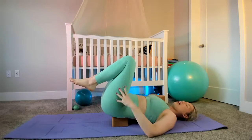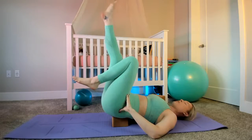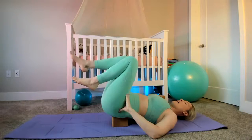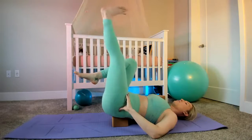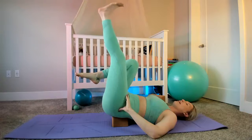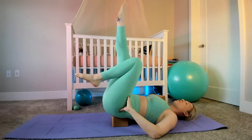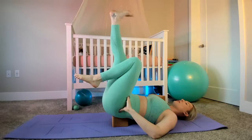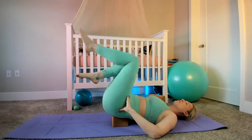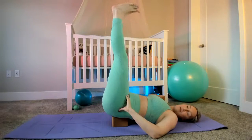So same thing. You can even straighten one leg up and roll the ankle and then the other. It's okay if your leg is not super straight, we're just trying to get those muscles to loosen up a little bit so we're ready to work them a little bit more. Don't worry, we're going to do some work and relax. And again, you can even straighten both up if that feels good.